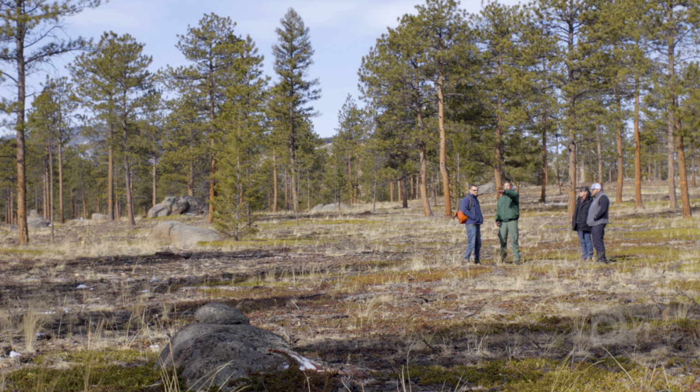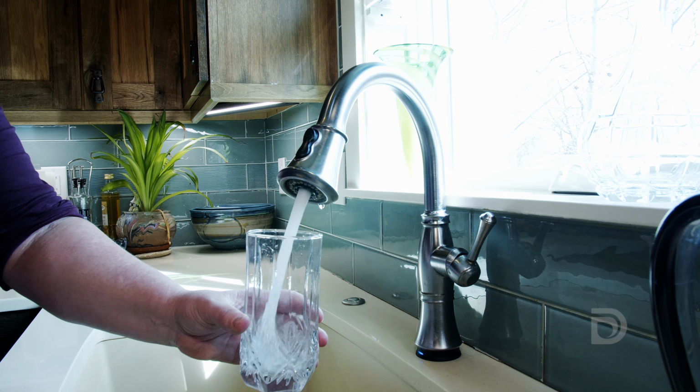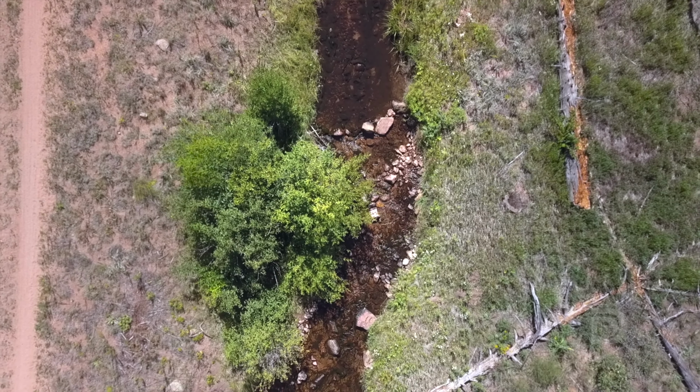Forest health and restoration projects like these are important to Denver Water because our water supply originates from these forested lands west of Denver. The precipitation that falls in this project area eventually ends up in our customers' taps. So these forests are really our first natural filter for Denver's water supply.